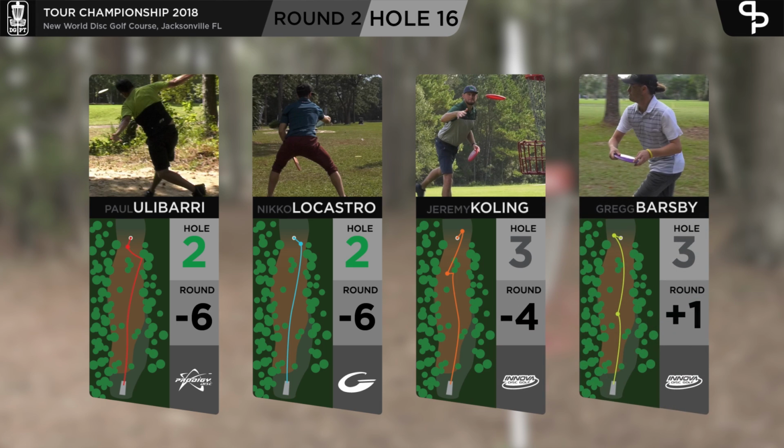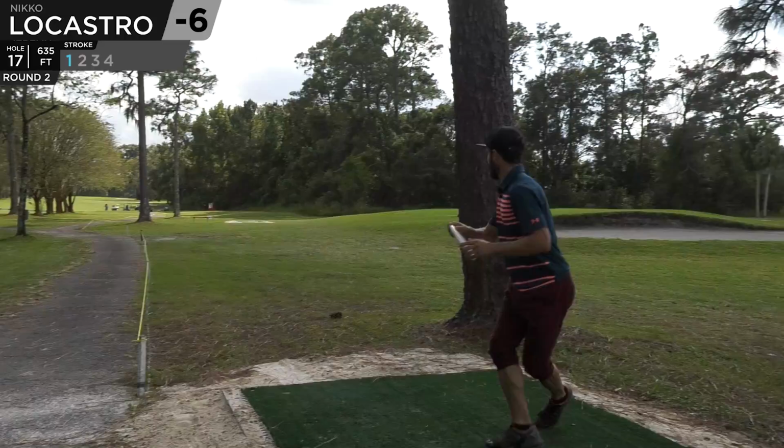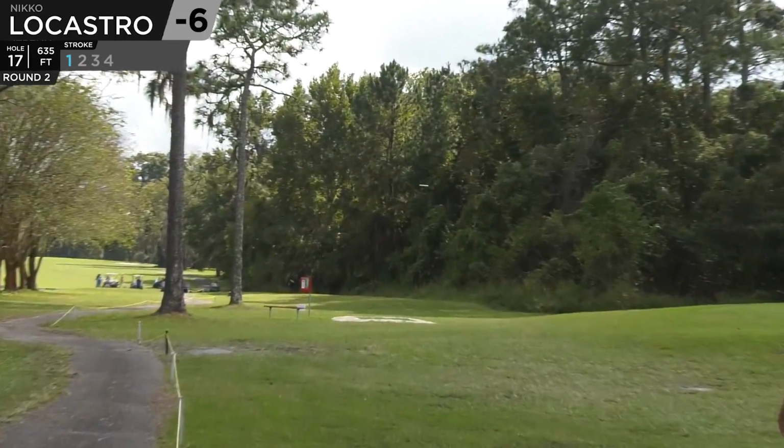So there's 2 in. As long as they can go par and below, they're safe at that score. Not that that's really necessarily that easy, though. There's still quite a bit of work to be done. Well, we got a brand new hole 17. It's a par 4 now. 635 feet.